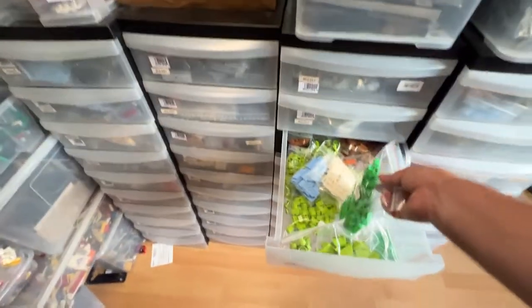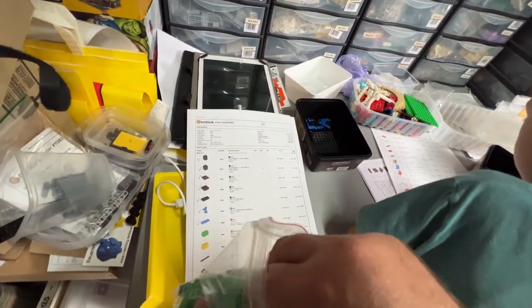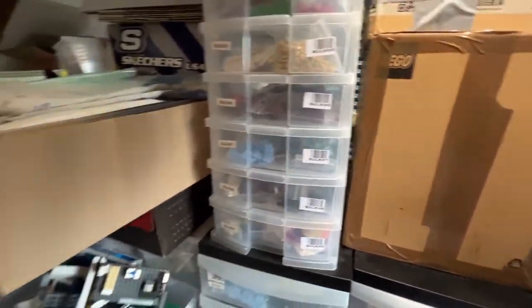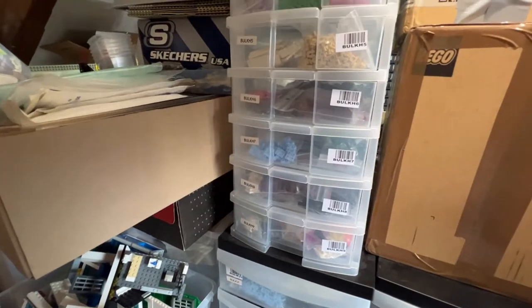Now I forgot which one I need to take, so I think it was green. Oh my god! Yes, green is only one. And then bright light yellow, one by two. That's this one. And it's eight.